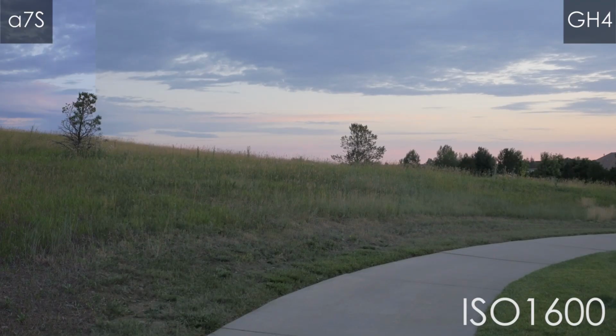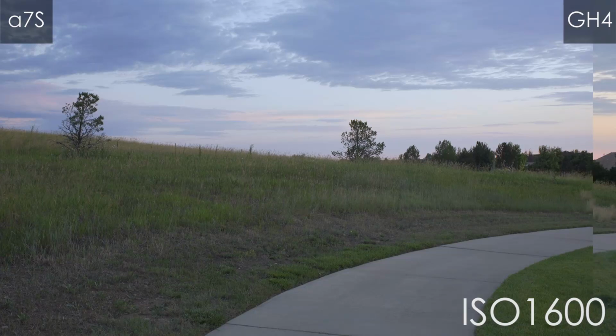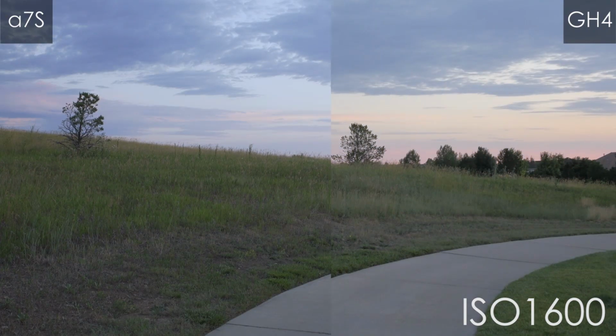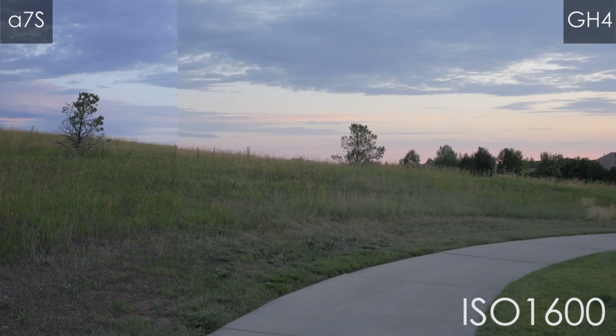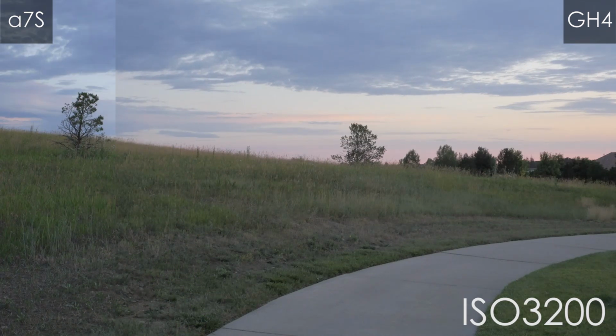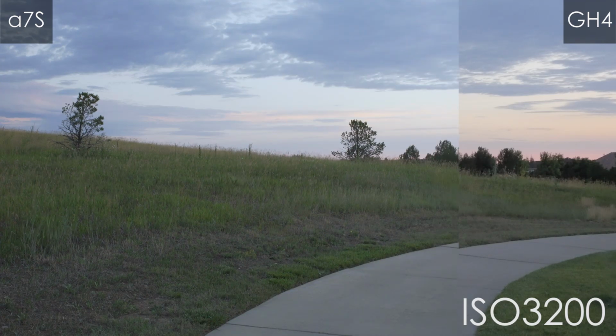And as you can see at ISO 1600, the GH4 is definitely showing some noise, where on the A7S I'm looking for noise and it's really hard to find. It's pretty darn amazing at ISO 1600 on the A7S. And then when we move to ISO 3200, the noise just gets even worse in the GH4, where again the A7S is just holding its own.